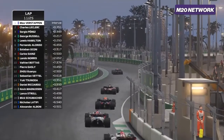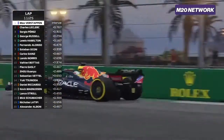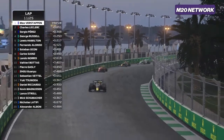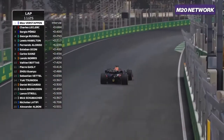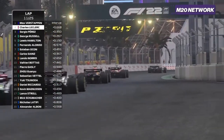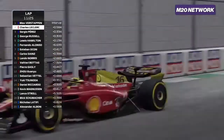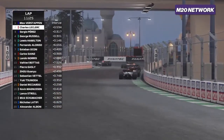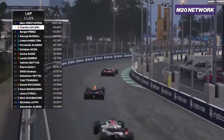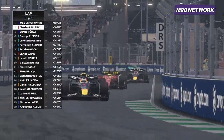There's pit stops going to be made this lap. Sergio Perez has now caught up to Charles Leclerc. Possibly Perez could do an overcut here and pass these two. But who knows what will happen. They're close enough to do an overcut. So we could see some pit stop action going on. We could see some strategy going on in this race. But let's see what happens.